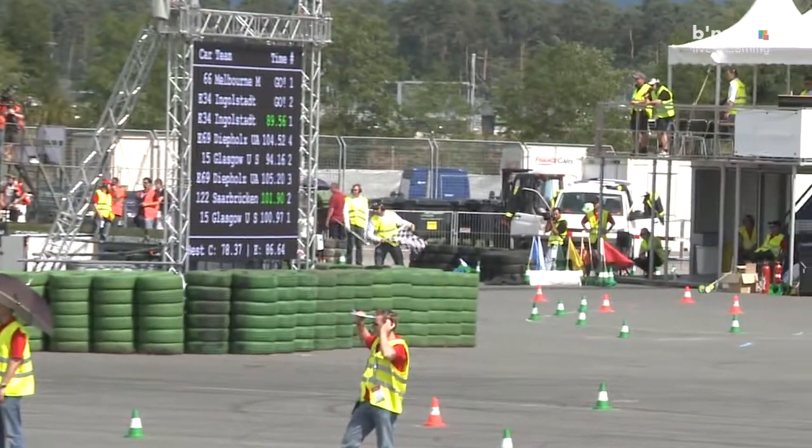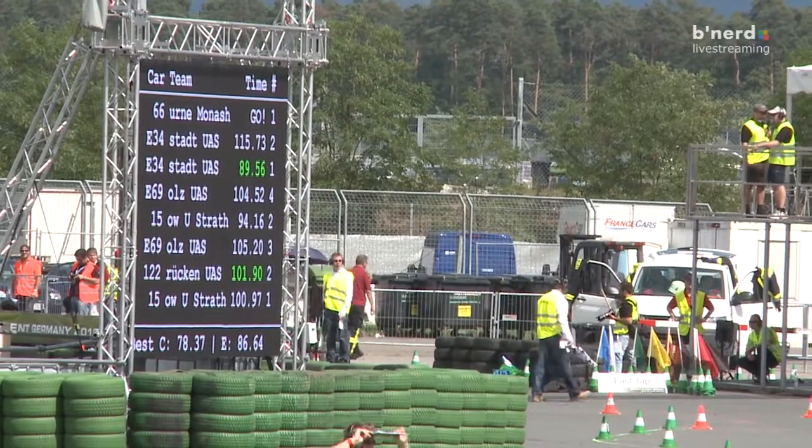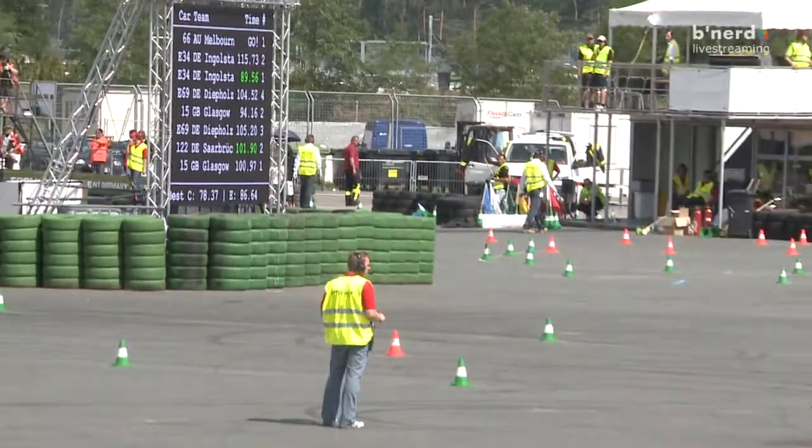And Monash going very nicely through that slalom. Did you see that? Very nice, stable there. Good suspension setup. Let's see how he does on the bump.